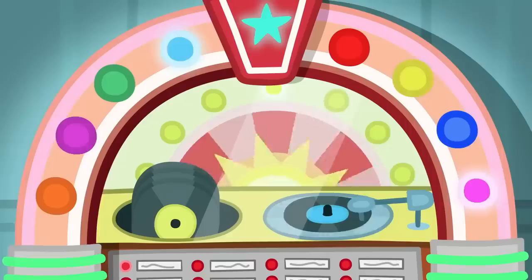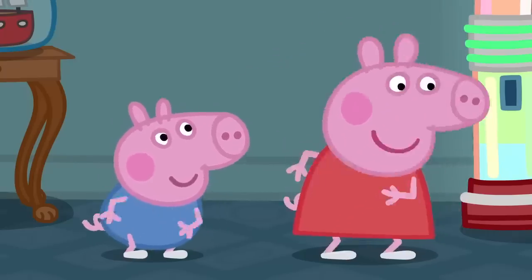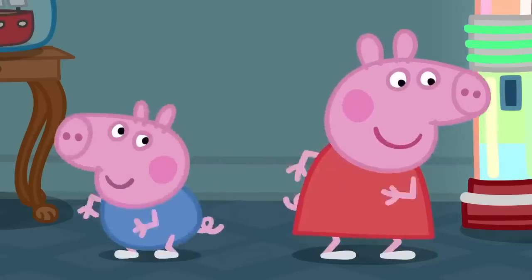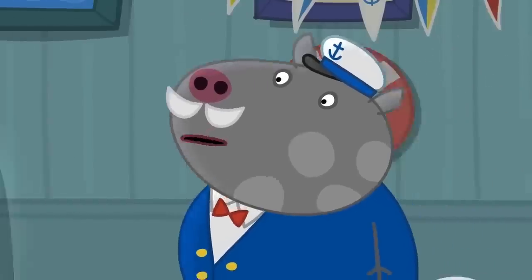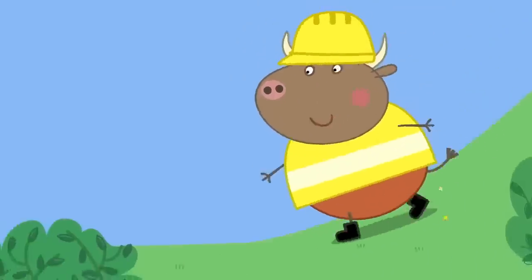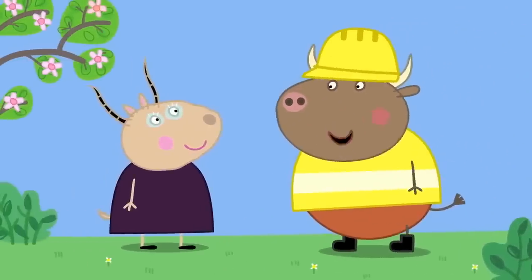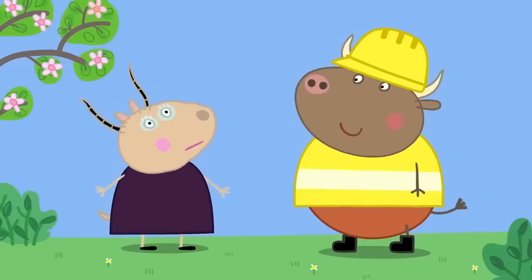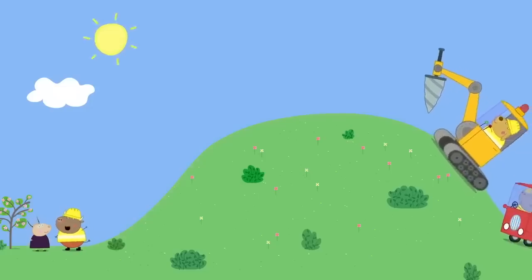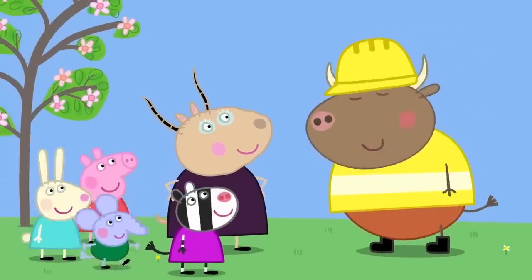Rock and roll. This is rock and roll music. Come on, George! Let's dance! We're gonna roll, roll, roll. Rock and roll. We're gonna rock. What's all this noise? Play nicely, children. Moo! Here is Mr. Bull. Morning, Madam Gazelle. Sorry about the noise. What noise? That noise! We've got a big job on this hill. Thank you for your patience at this time.